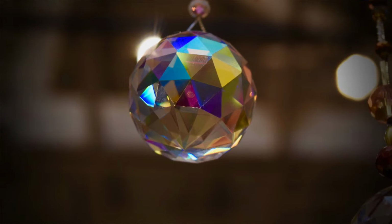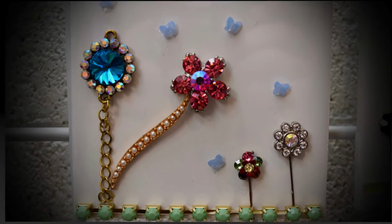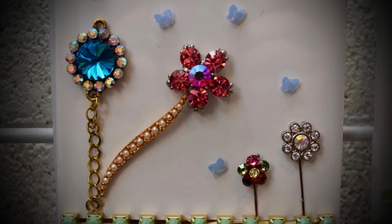Hi, I'm Terre Settembrino, and I'm one of the artists here at the Heart of Arizona Gallery in Old Town Cottonwood. And as you can see, I work with crystals and recycled glass. I'm also a multimedia artist, so I like to add a lot of color into my work. So I can customize pieces.